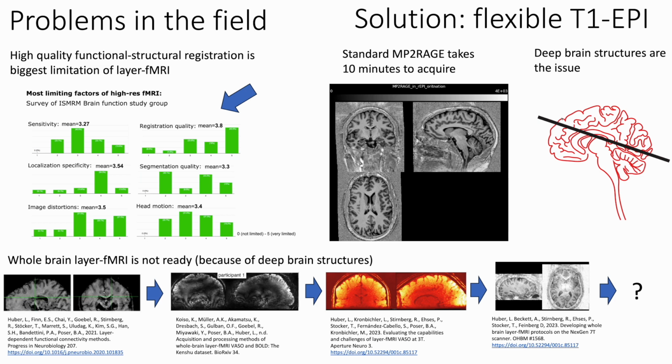And that's not a new problem. That's a problem since the advent of 7 Tesla fMRI, MRI for that matter. And I know that Sam and Andrew had successes there, but still it's hard. You make compromises, and it's not like vasoactivation maps jump at you like we're used to in other fields. So the reason why whole brain layer fMRI is hard is because of the deep brain structures, and we need new ways of thinking about that. And so I hope working with Kenny on the whole brain EPI will give us a better understanding, or a new perspective, of the sources of error.